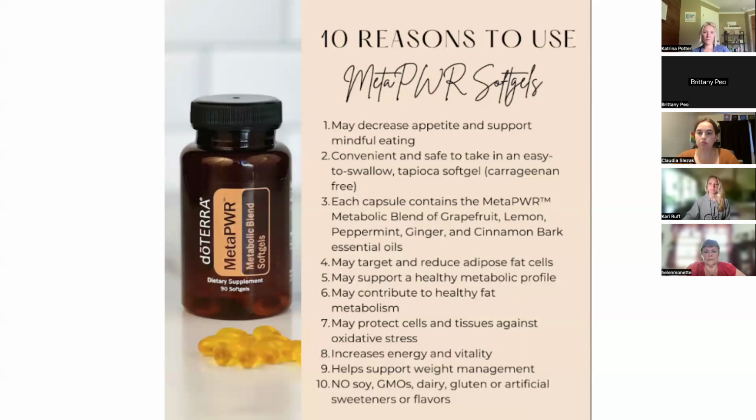The other thing that there's some research on with this pairing of oils, with the ginger, the peppermint, the cinnamon, all of them put together, is that it can actually help with the shrinking of fat cells. So you could put the MetaPower oil onto areas where you need lymphatic support in your skin, like cellulite. So the oil could also be used for that, but when you take it internally, it helps with the metabolism of the fat cells. This is one of my favorites, and it pairs beautifully with what comes free with it.